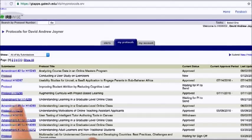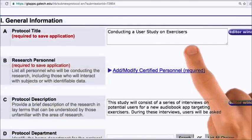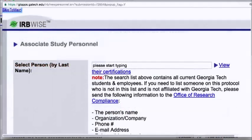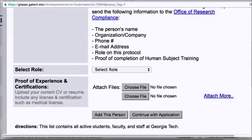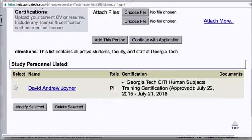So for this, I have a draft protocol covering our user study on people who exercise. Every protocol starts with the title of the protocol and some certified personnel. These are required just to save the protocol. We add approved research personnel on the study personnel page. We would enter their name, select their role, and if their certification isn't already in the system, we would attach it here. After adding them, they'll appear down here. The primary investigator, PI, must always be added first, and it must be a faculty member.